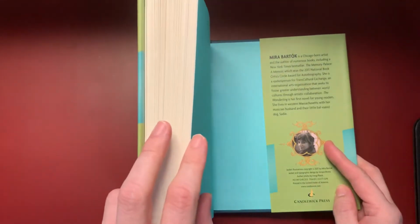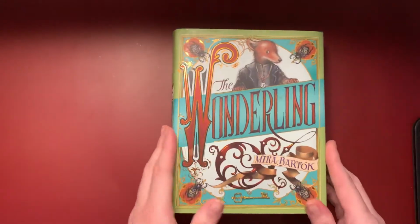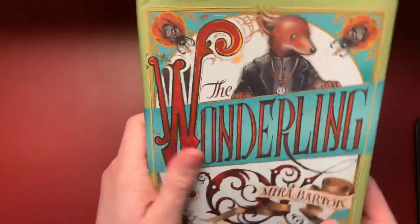And one of her books won the National Book Critics Circle Award as well. So this is a really cute book. I really highly recommend it. It would make a really nice Christmas gift as well. And let's see, what else do I have here?